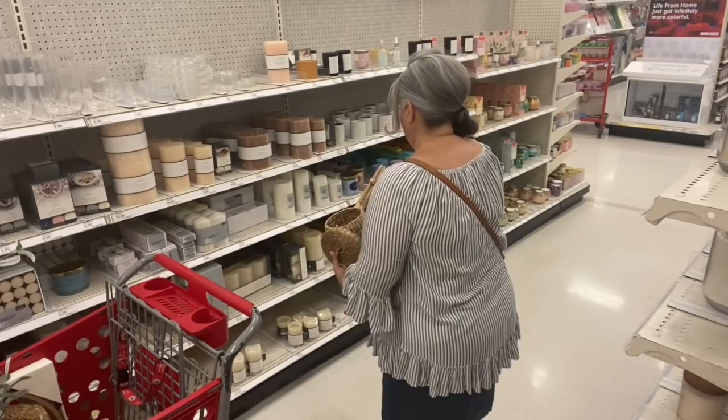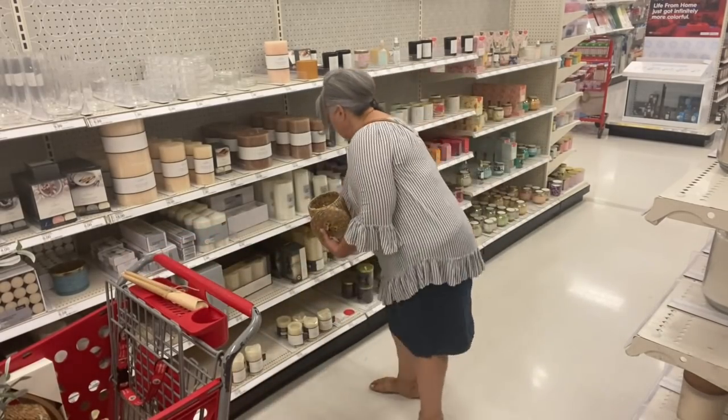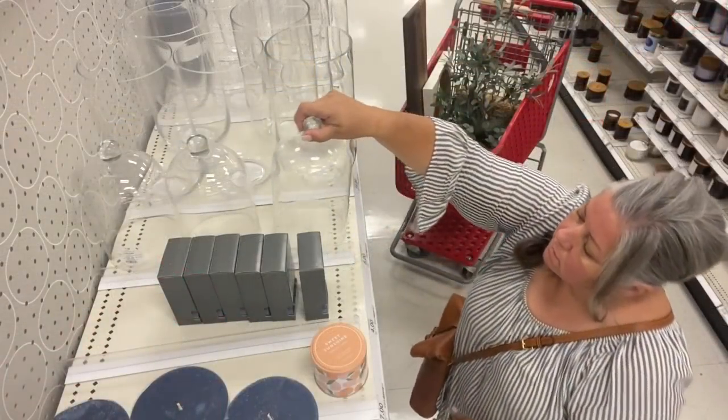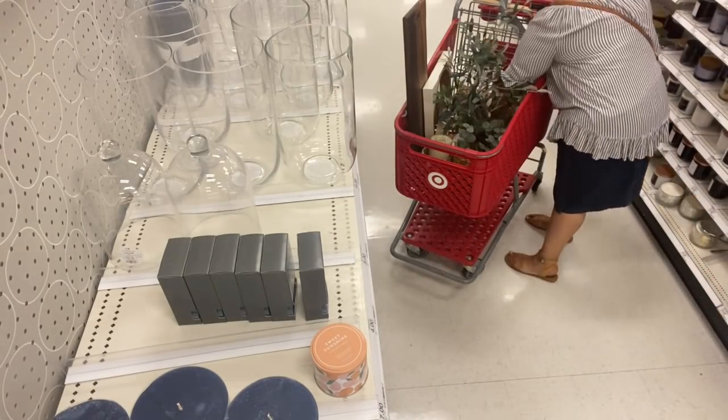My next stop was the candle aisle in hopes of finding something to fit that middle woven canister, thinking that might create a different look. And I also picked up a cloche because, well, it's a cloche and I kind of love them.